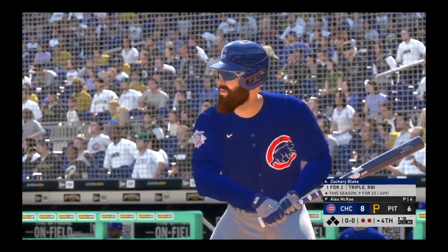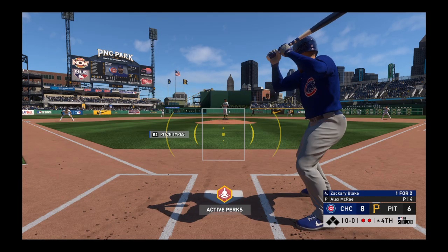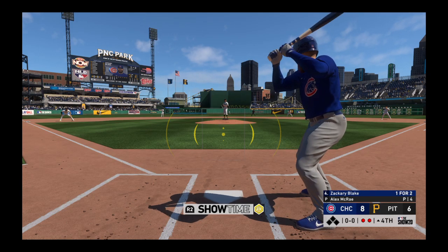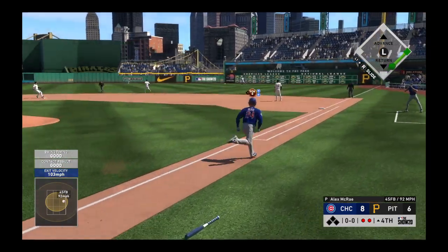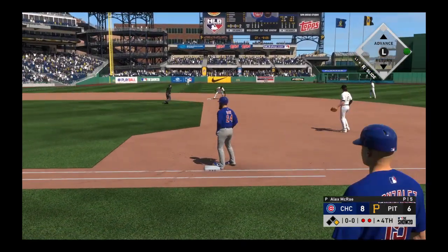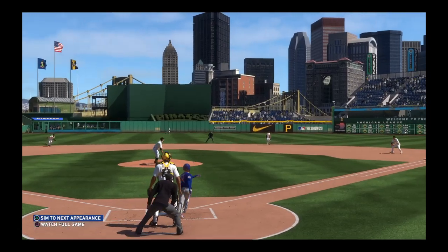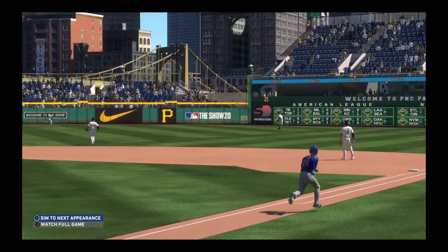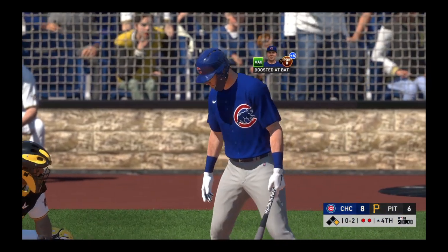So striding in, Zachary Blake. Ready to deliver. Here's the first pitch. Liner into right center. That's a base hit. Chalk up another multi-hit game for this guy. He is absolutely on fire. He's been on a nice hot streak as of late, and I don't see it ending anytime soon.